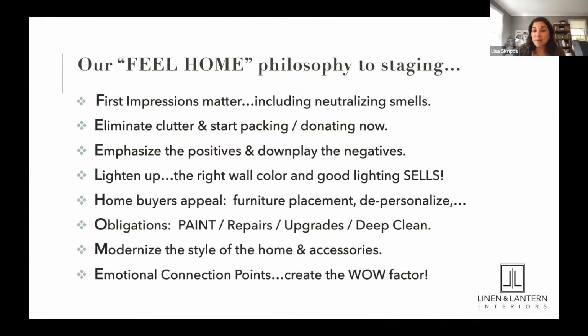So just to sum up the staging philosophy that Linen and Lantern uses, first impressions matter, including neutralizing smells. I didn't talk about that, but smells are huge as well. Try not to cook fish the night before you have a showing, or sometimes a lot of people will say bake cookies, have it smell fresh and clean, things that will draw people in. Again, we're looking at emotional connection points.